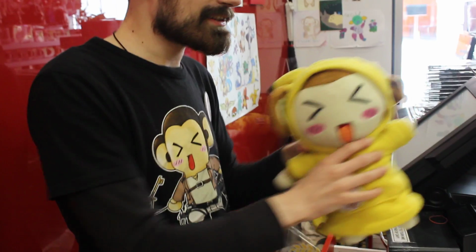Do you offer canvas bags or carry bags like these? Yes, we actually have our own brand. We'll go and get you one. We have tote bags with our mascot Coco the Monkey cosplaying in different character designs. So we should get one to show you, but yes, we offer those.